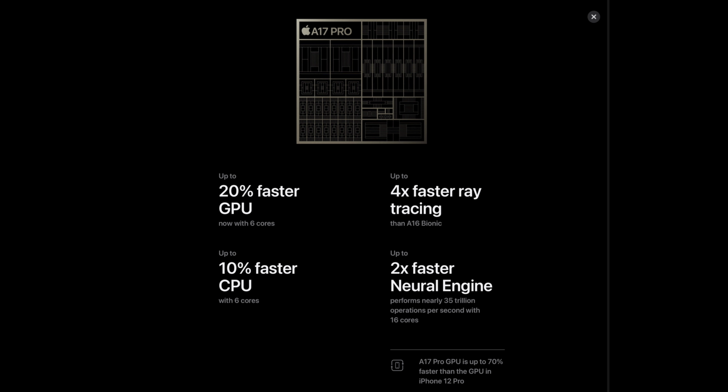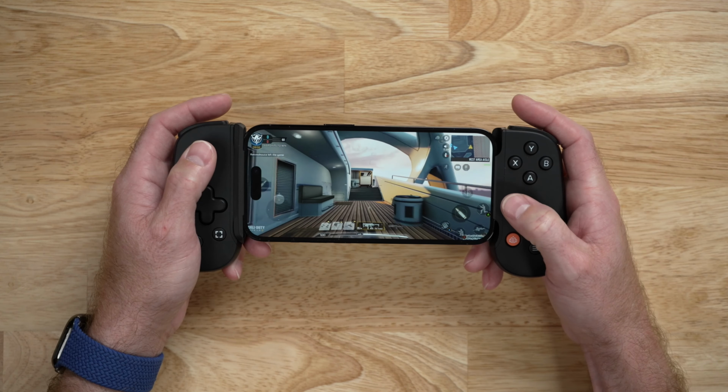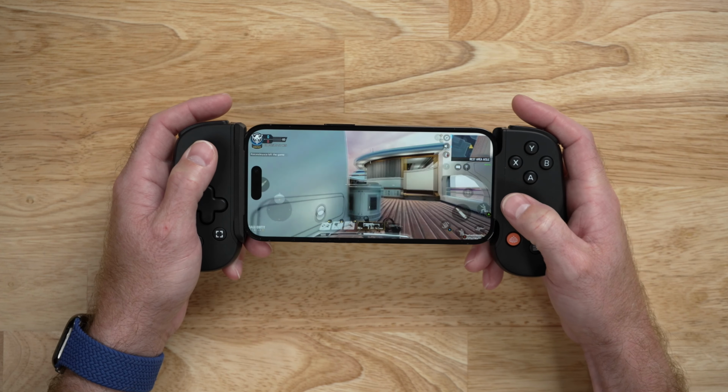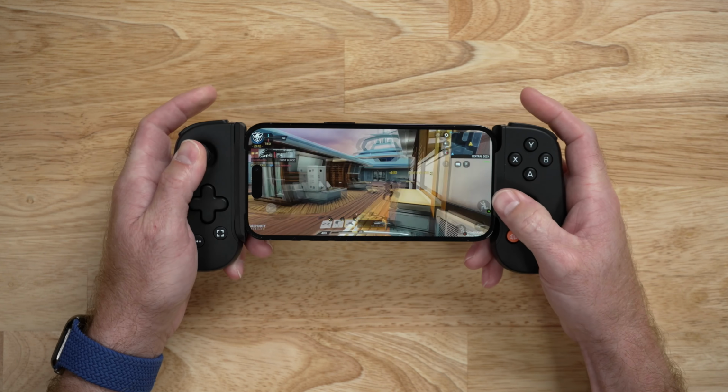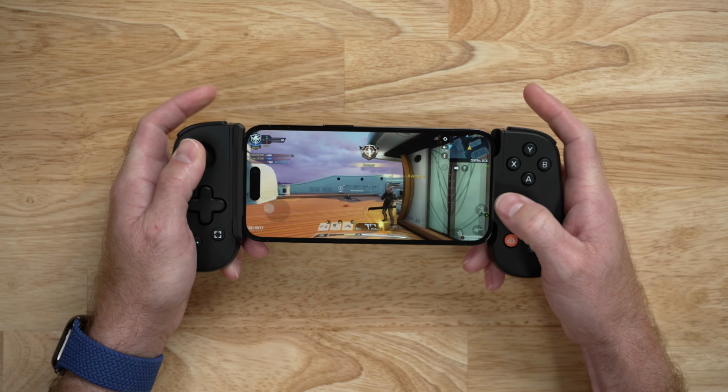For reference, the A17 Pro in the 15 Pro models is only about 10% faster in CPU and 20% faster in GPU compared to the A16, which is a pretty small upgrade in performance compared to previous years. So we're still getting a Pro-level chip inside the iPhone 15. There won't be any apps or games that don't play well on the A16 compared to the A17 Pro, at least until ray tracing is built into some games, but we'll have to wait and see how that works out.